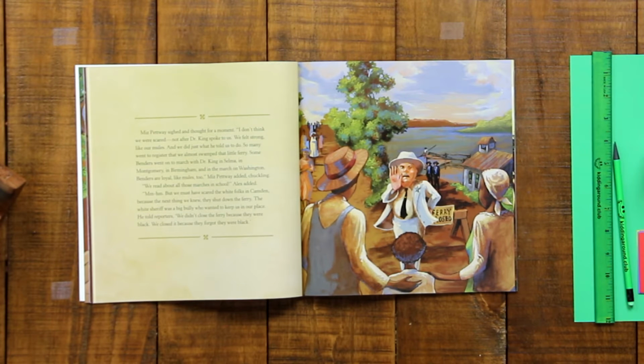So many went to register that we almost swamped that little ferry. Some Benders went on to march with Dr. King in Selma, in Montgomery, in Birmingham, and in the March on Washington. Benders are loyal like mules, too, Ms. Pettaway added, chuckling. We read about all those marches in school, Alex added.